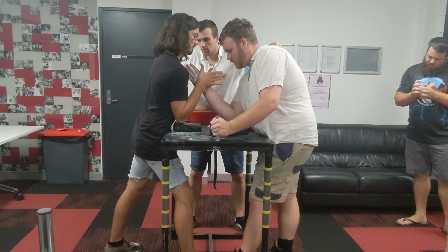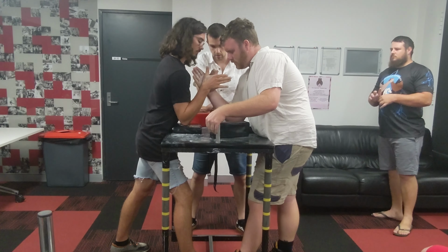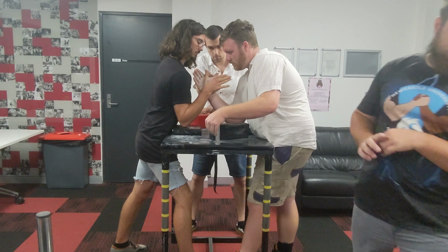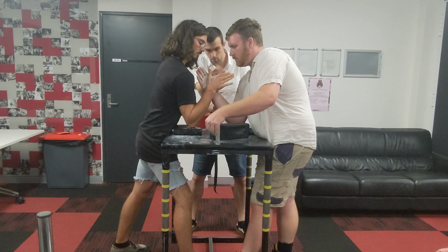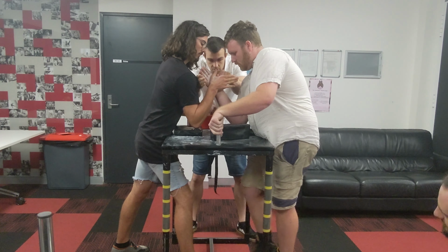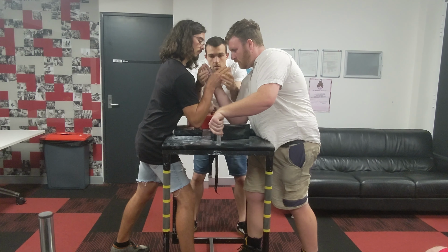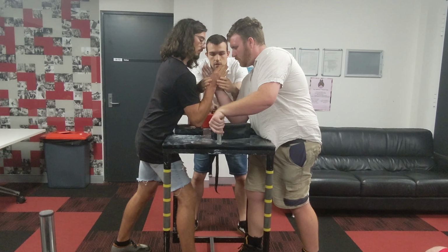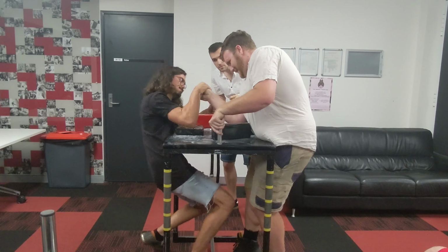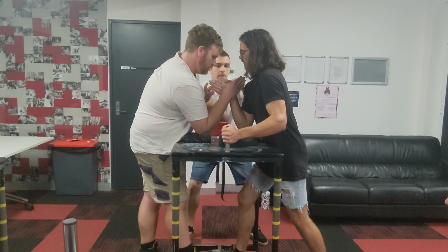Now we've got a big match. This will be Moses' chance to get into the heavyweight ranks for the first time. Moses being on your left and Will, one of the heavyweights, on your right. Moses only coming in weighing 74 kilos, so giving away in excess of 50 kilos here. Really strong riser on Moses' right arm in particular. So you see him coming up top here, up and over the top of the hill. Very dominant.